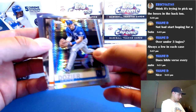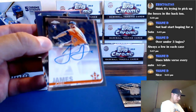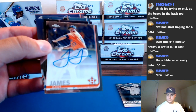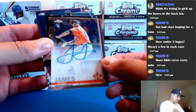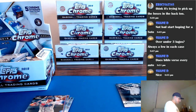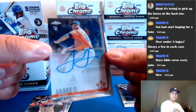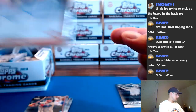And our second autograph is going to be Josh James, pitcher for the Astros. Nice. Nice hit for the Astros. David K. Josh James. Rookie card, auto. It's a clean signature, too. Bam. There we go. Clean. Nice hit.